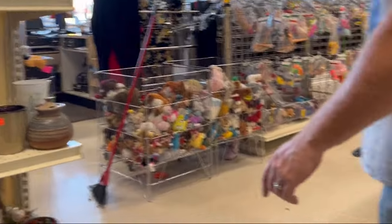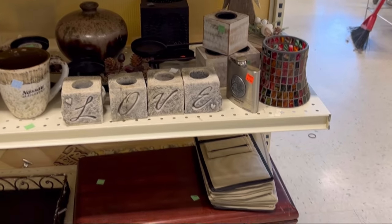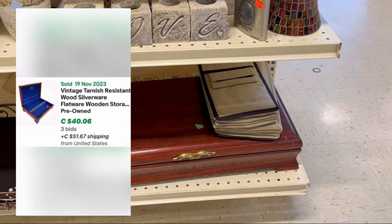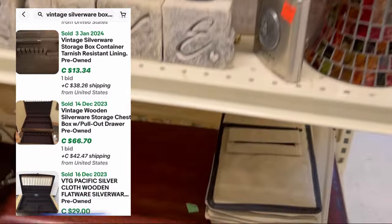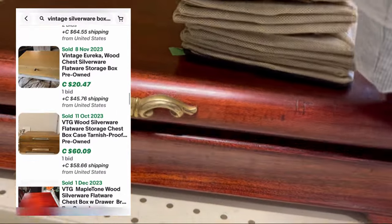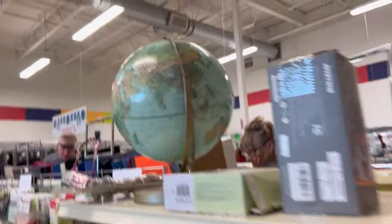Do you see anything over here? Or did we just look here? Oh my gosh, what's this? My butt just hit that. Probably for silverwares? Yes, silverwares. Is there silverware in it? Nope. Let's go check tobacco. Okay. What? We'll come back. What?